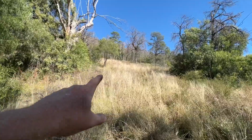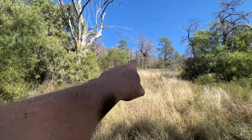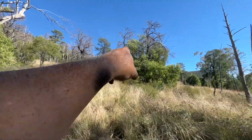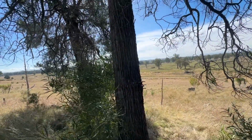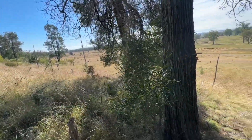And the back fence line is about 30 feet up this way. You can see I've got another pine tree there and another one above it, and there's another one here. So I'm just going to keep working my way across the slope. The wind's not in my favour today, so the wind's coming from this way across this way.